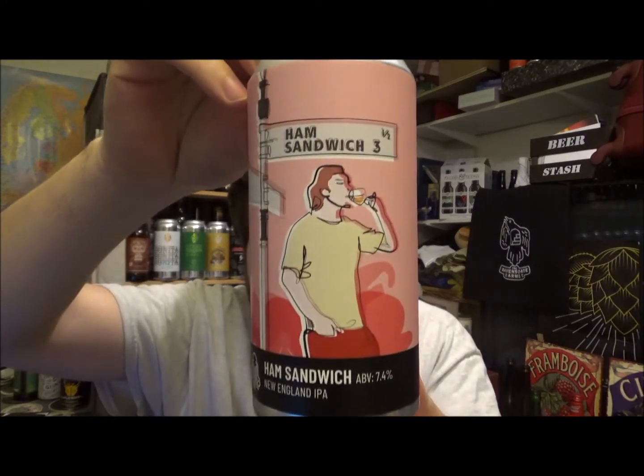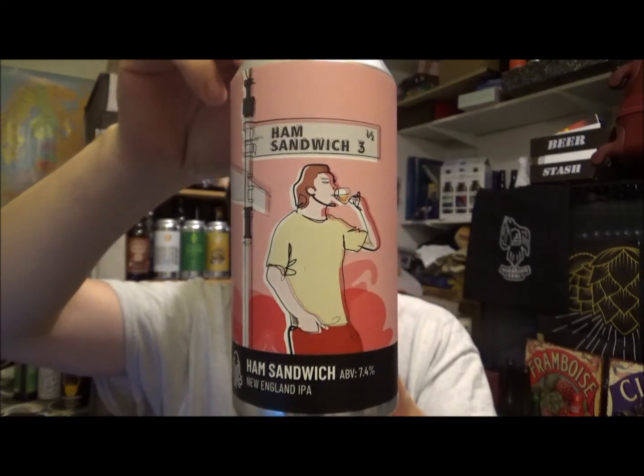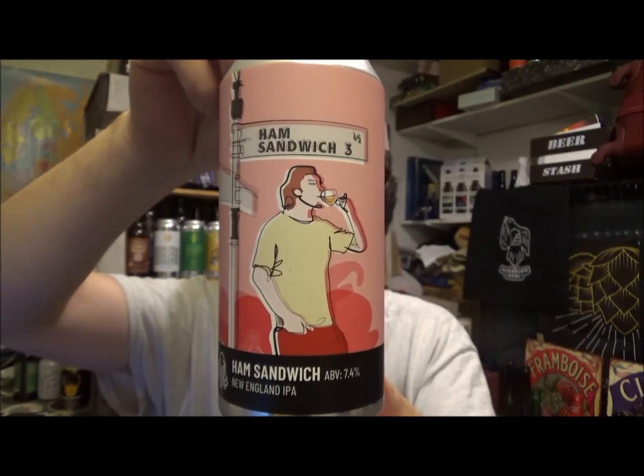This is their ham sandwich. Sounds funny, but that is actually a sign that it's actually real, and I was going to do the review at that sign, but I've had this beer a few weeks in the fridge. It's a bit of a mission to get out there cycling or whatever, and I didn't really want to have a beer cycling, so I thought I'd just do a review. I've heard some great things about it.